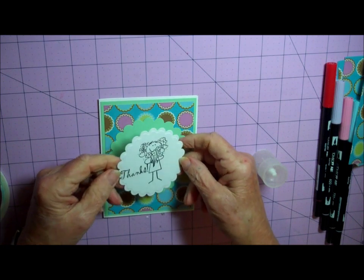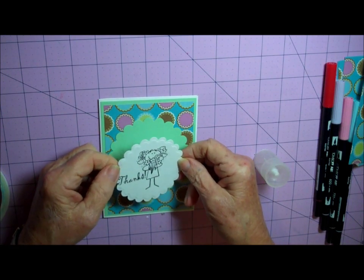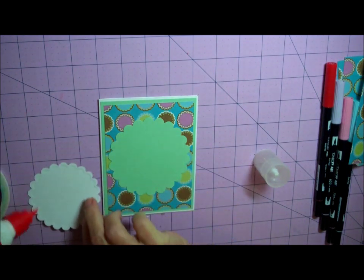And then the second circle is the same Nestability, only a smaller one, and I did use the embossing pad to give it a nice edge. So we'll just get her on.